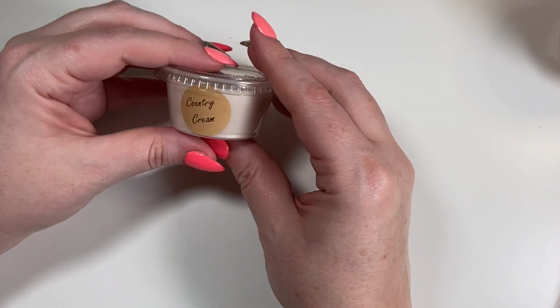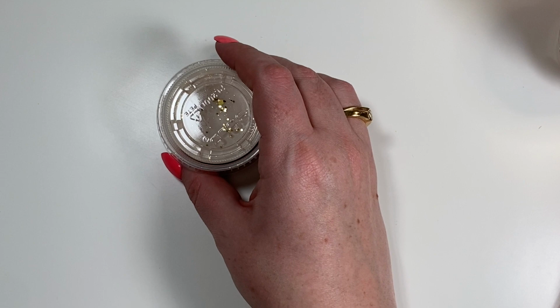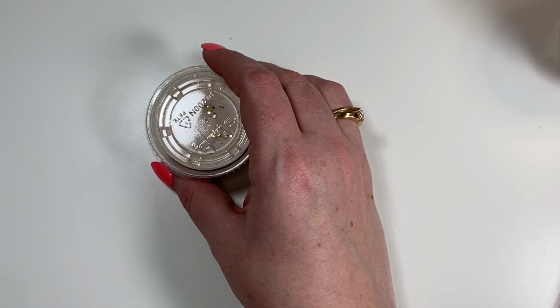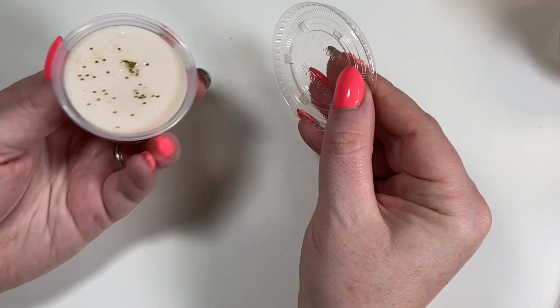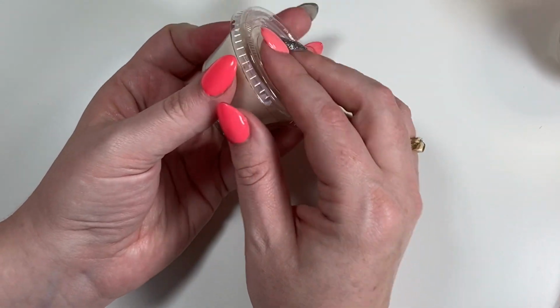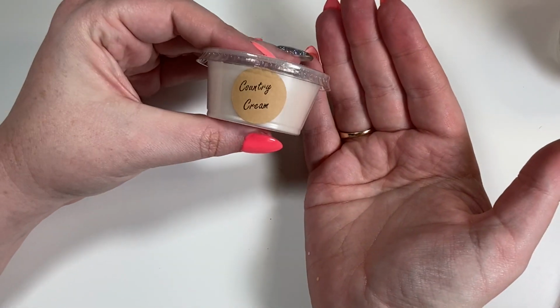And then finally we have Country Cream, and this one, where did it go? It's milky coconut, sugary vanilla, and caramelized sugar. Very pretty again. And just really nice, just a staple, one of my favorite types of scents, that kind of milky, buttery, sweet type smell. So that is everything from Penny's Wax Melts on Etsy.